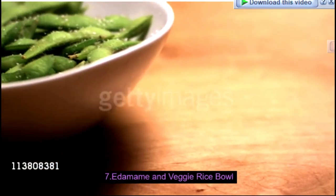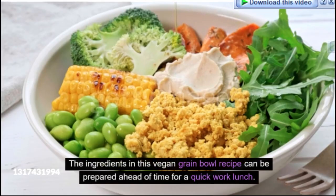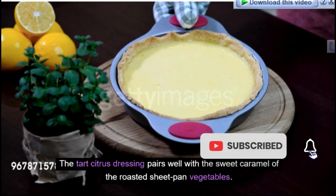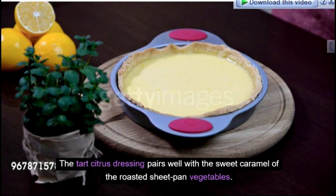7. Edamame and veggie rice bowl. The ingredients in this vegan grain bowl recipe can be prepared ahead of time for a quick work lunch. The tart citrus dressing pairs well with the sweet caramel of the roasted sheet pan vegetables.